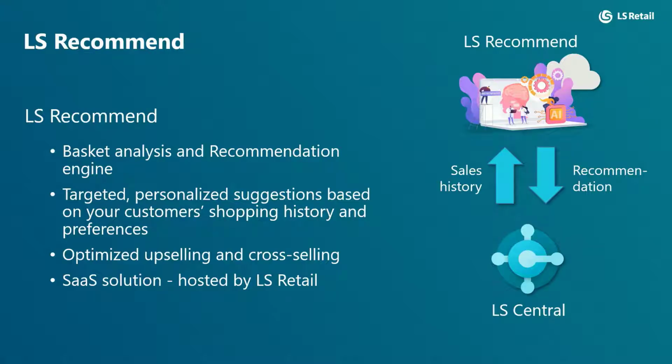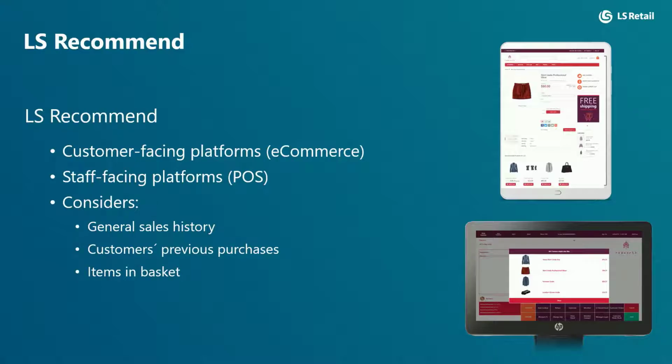LS Recommend is a pure SaaS solution, which is hosted by LS Retail for you in the cloud. No additional hardware is needed for that. LS Recommend delivers predictive analytics to all your touchpoints. This can be customer-facing, like e-commerce, using our Omni service, or staff-facing platform, which are the mobile and the stationary POS. LS Recommend considers the sales history for defined products, customers' previous purchases, and the items you have currently in the basket. Let's have a look.